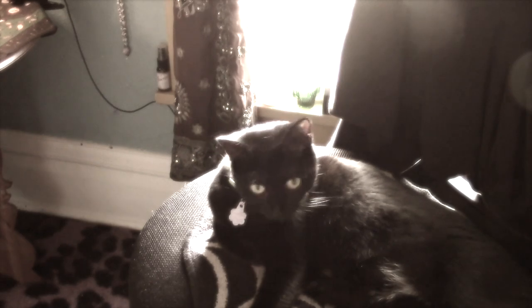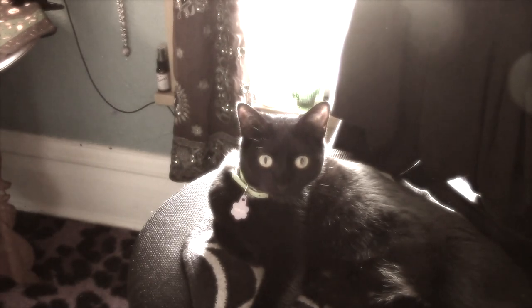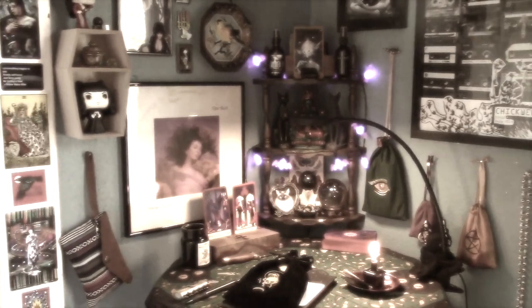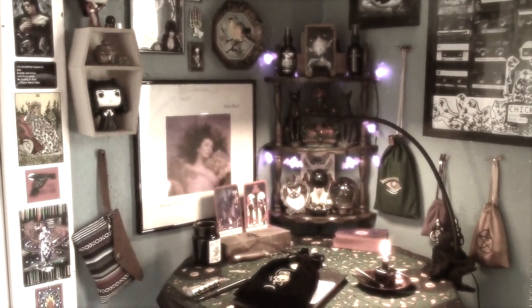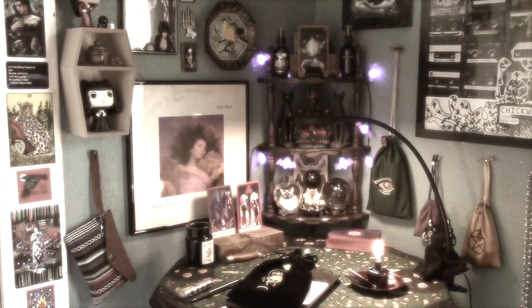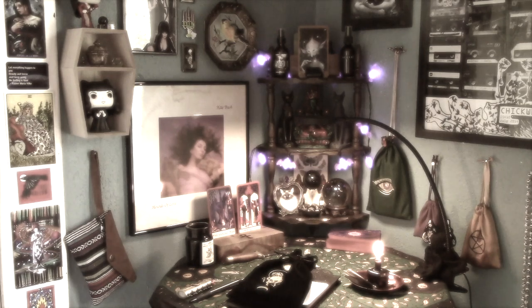Okay, time for location number 3. Say hi, Niblet. Say hi. He's just sitting in my tarot chair. So, let's see. Okay. Never mind the spell that's happening right there in the background. For the person I'm doing the spell for, you will recognize it. So, hi. Okay, so I'm just going to kind of point to the things that you can see from here.